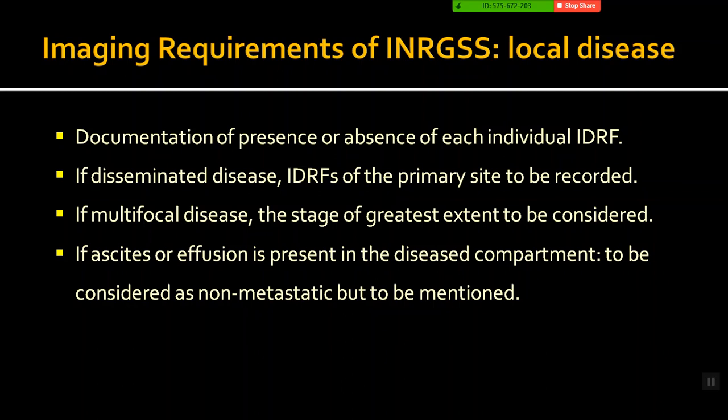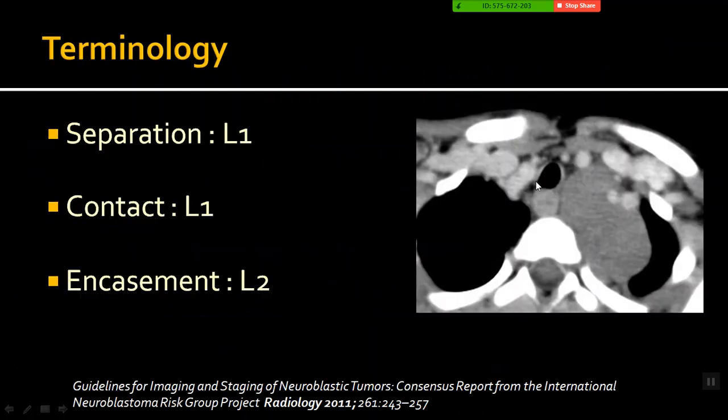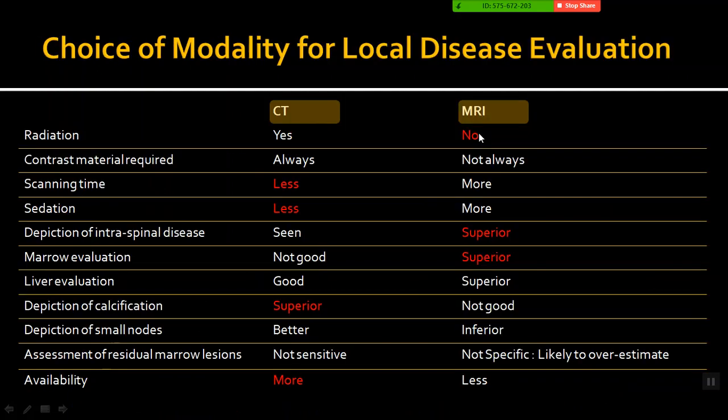Often it will be reactive. First of all, I have hardly seen effusion or ascites in neuroblastoma. And if it is there, then you need to prove it to be called metastatic. Otherwise, it is considered non-metastatic and just mentioned. Okay. So now what modality would you prefer to do, CT or MR?